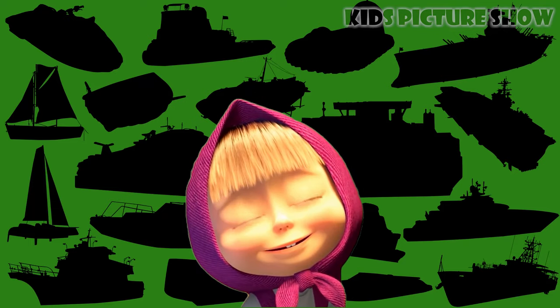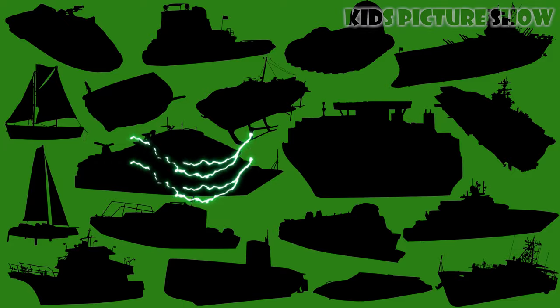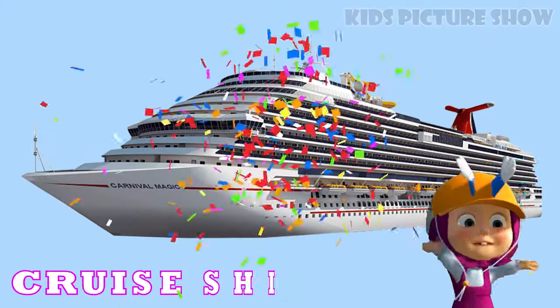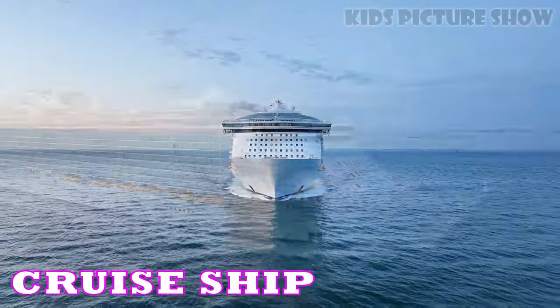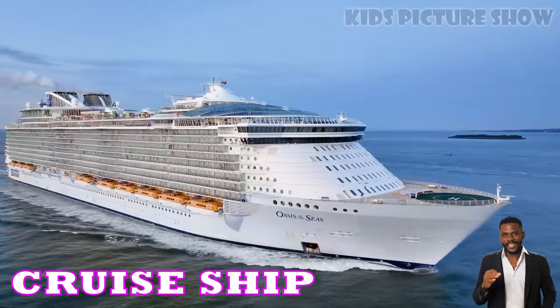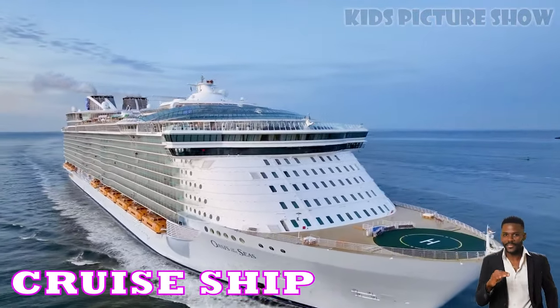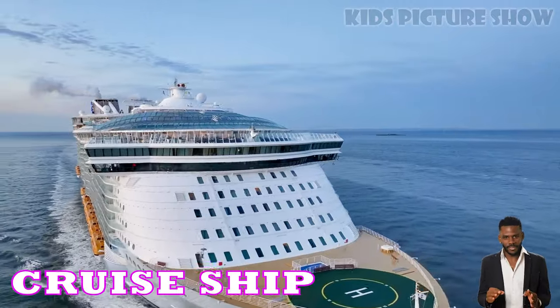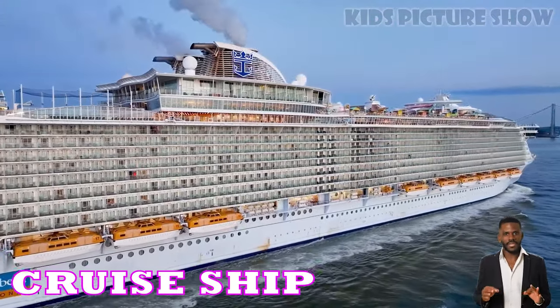It's a sea. Oh, yes. Cruise ship. Cruise ships are large passenger ships used primarily for vacations. Unlike ocean liners used for transportation, cruise ships often make round trips to multiple ports, visiting many different places.